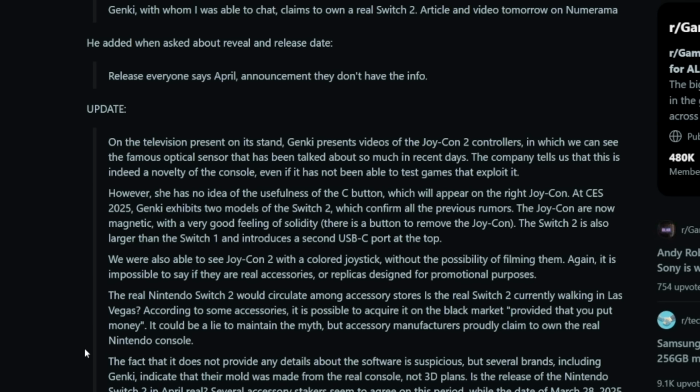But really, even if you do get one, it's kind of worthless right now if you can't play any games on it and if you don't have anything to use with it. But I guess it is possible for some people to get it. And I mean, Genki was saying that they have access to a real Nintendo Switch 2, an actual final version. So who knows how true those all actually are.